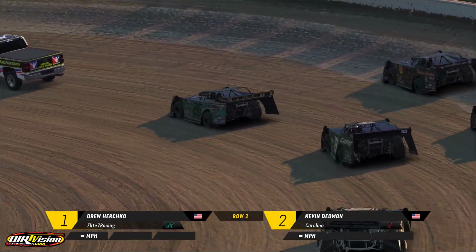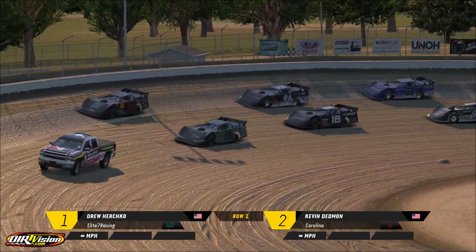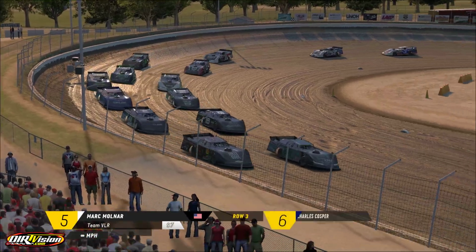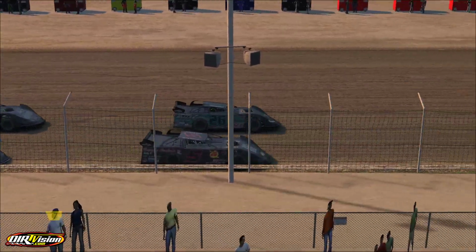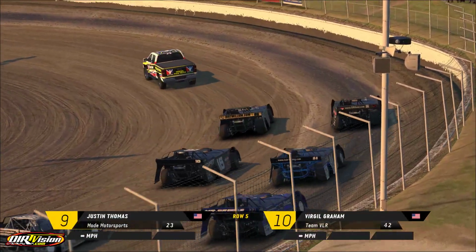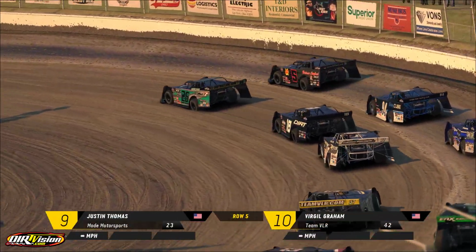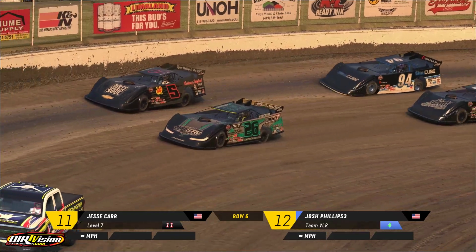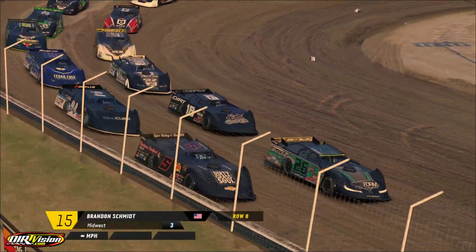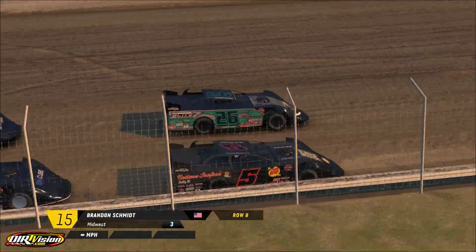15-car field. Storm down it real quick. Drew Hirschko and Kevin Dedman on row number 1. Austin Selman, Phil Diaz, row 2. Mark Molnar, Charles Cosper on row 3. Randall Carter, Tyler Ducarme on row 4. Justin Thomas and Virgil Graham on row 5. Jesse Carr, Josh Phillips, row 6. James Edens, Casey Kerwin, row 7. And Brandon Schmidt rounds out the 15-car field.